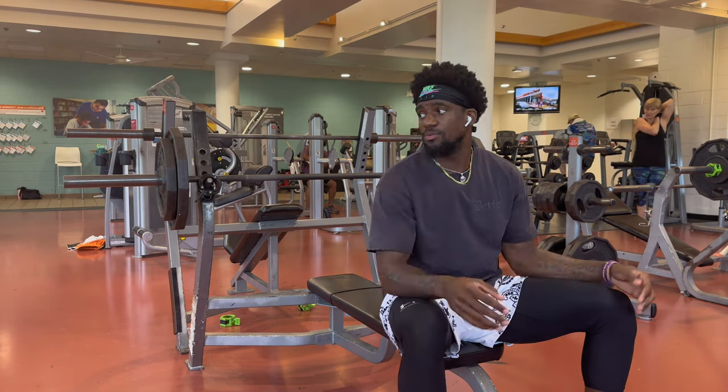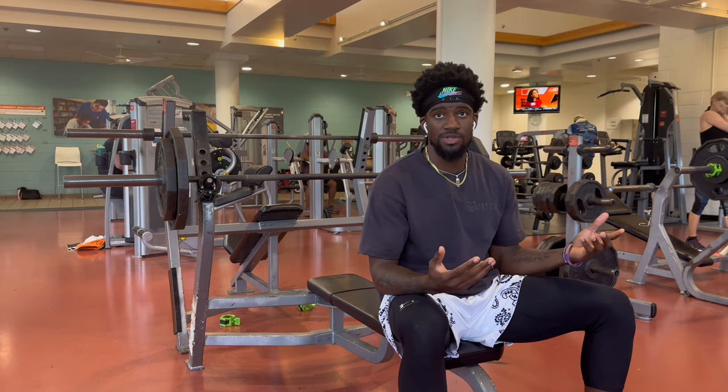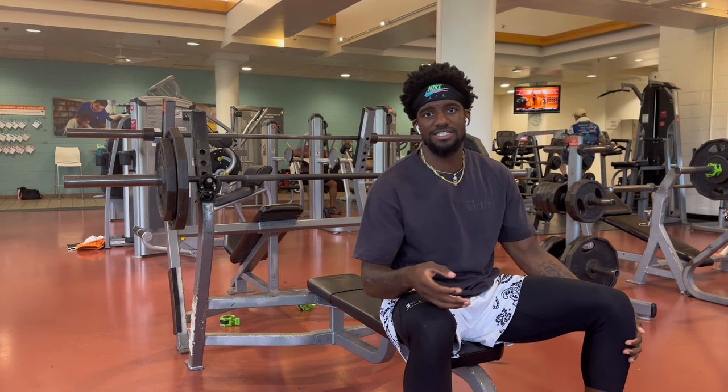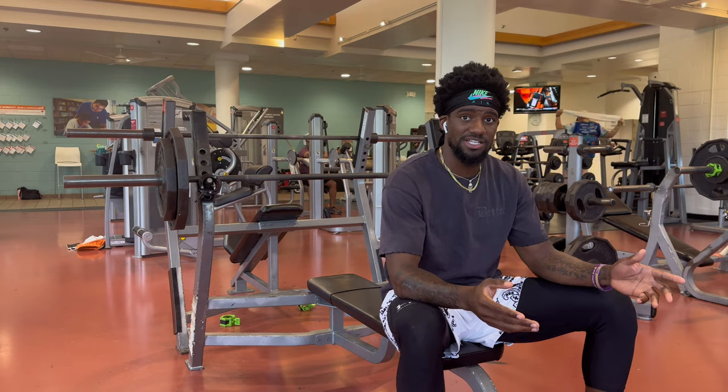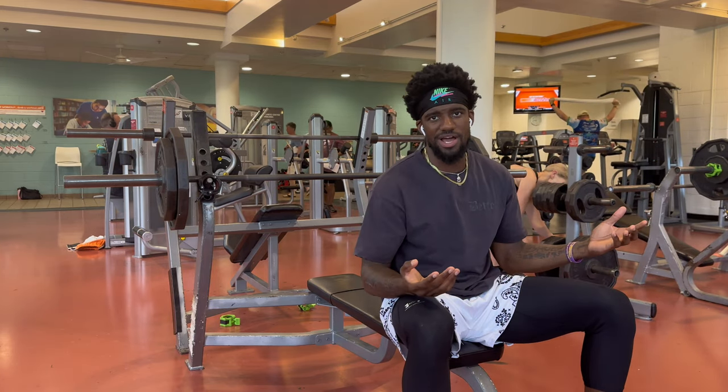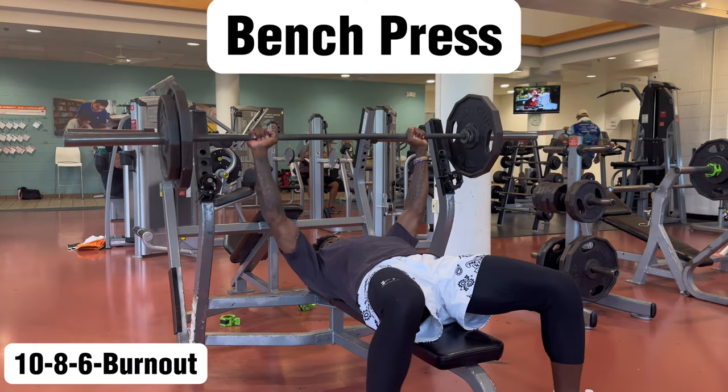Starting off on the bench press, we're gonna start off with 205 for 10 reps. We're gonna go up to 225 for 8 reps. And we're gonna go up from there for a last set of 6 reps. After that last set of 6 reps, we're gonna drop it all the way down to 135 and get as many reps as we can. Burnout set. Enough talking, let's get into it.